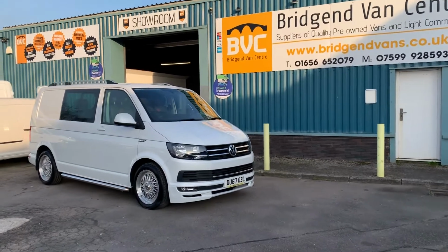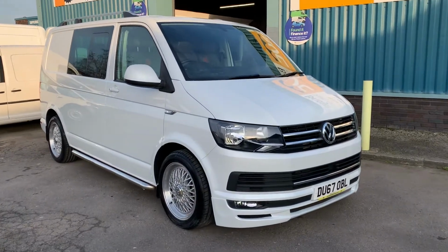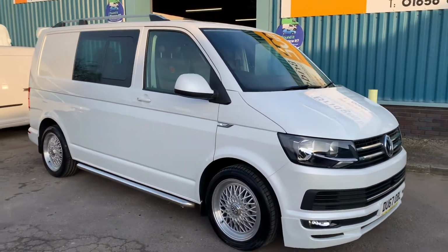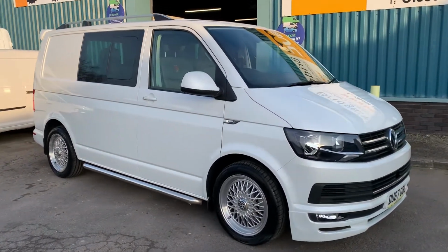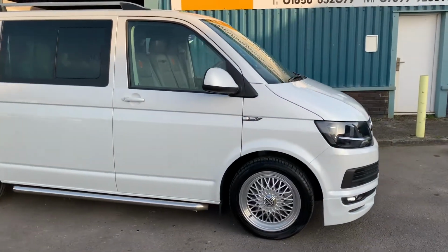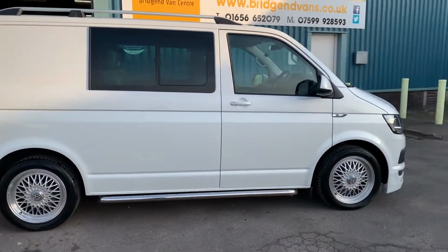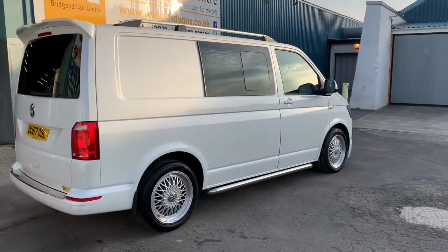Here we have for sale something a little bit special with us today. This is our 2017 on a 67 plate. So this is registered September 2017. Volkswagen Transporter T6. T32 150 Highline Kombi DSG van. But this has got quite a good spec, I must say.